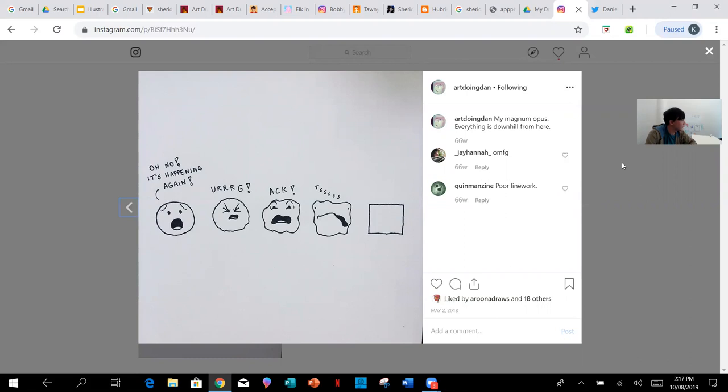All Photoshop. Yeah, I pretty much exclusively use Photoshop since it's the only thing I have.